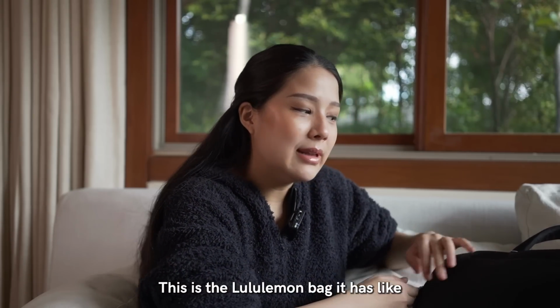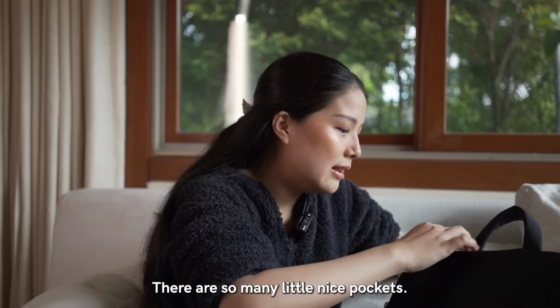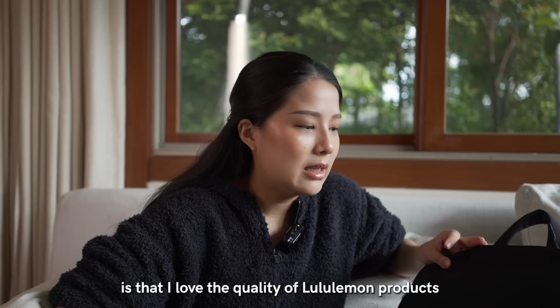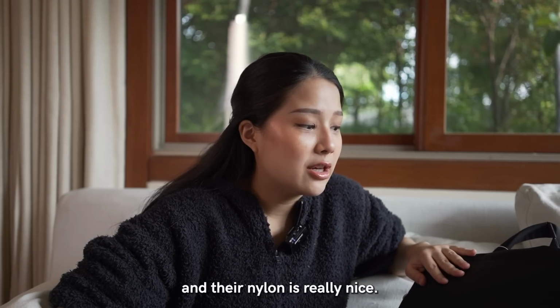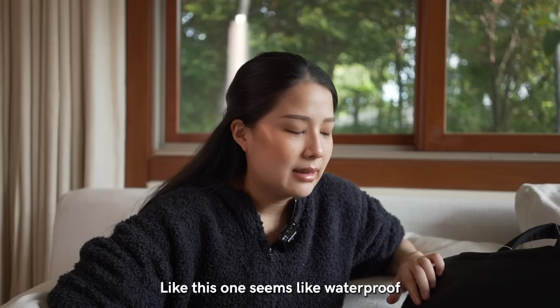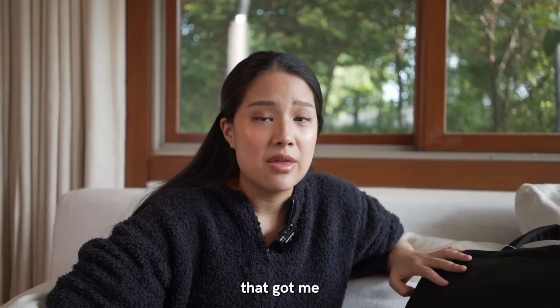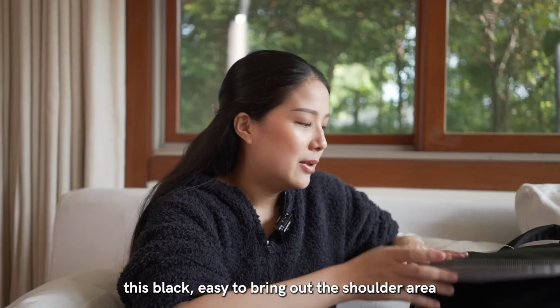This is the Lululemon bag. There's so many little nice pockets, but what really got to me is that I love the quality of Lululemon products, and their nylon is really nice. This one seems waterproof and easy to clean, and that is one of the main things that got me. This is black, easy to bring out.